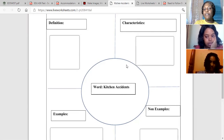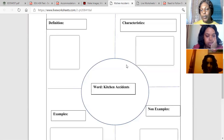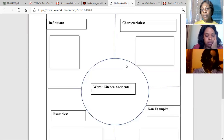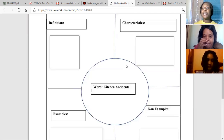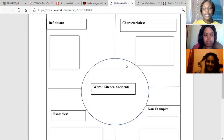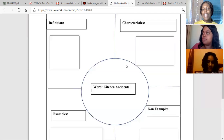Okay, and then give me an example, just one example from each of you. Give me an example of a kitchen accident. A burn, a fall. Okay, a burn. Just Ashley, just one. A cut. A cut. And what may be a non-example of a kitchen accident? Something that doesn't have anything to do with a kitchen accident. Eating too much. Okay, eating too much. Or maybe hitting your car on the wall. That doesn't have anything to do with an accident in the kitchen, but it's an accident.